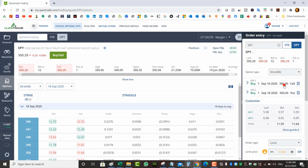So 350 plus 12, 350 minus 12. If SPY is at 370, 370 minus 350 is 20 on the call side. 20 minus the 12 that I paid is $8 profit. But if it's at 380, then it's actually $30 on this side, $0 on the put side. 30 minus the 12 that I paid, then I'm actually making an $18 profit on a $12 investment. So that's for buying the straddle.